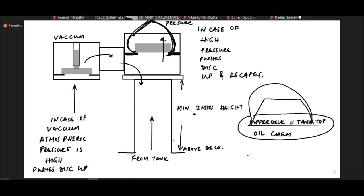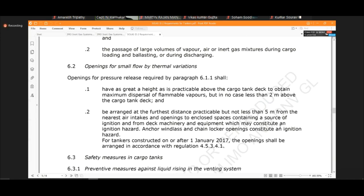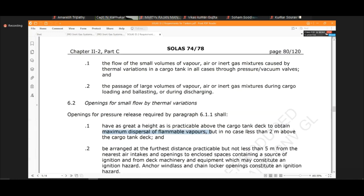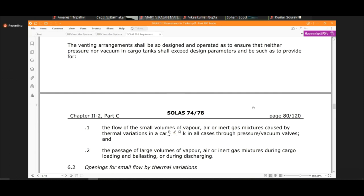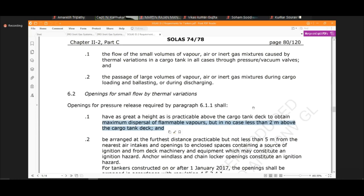See here what it says. Have as great a height as practicable above the cargo tank deck to obtain maximum dispersal of flammable vapors, but in no case less than 2 meters above the cargo tank deck. Now, where is the cargo tank deck on tankers? On chemical tankers and oil tankers, the cargo tank deck is on the main deck level.